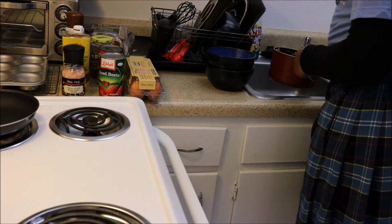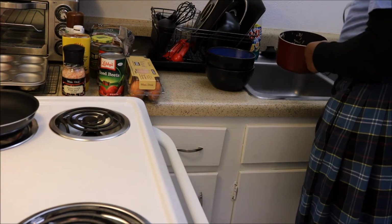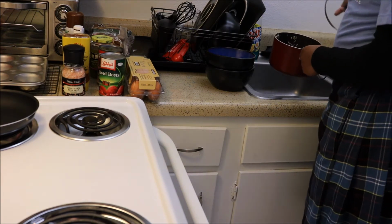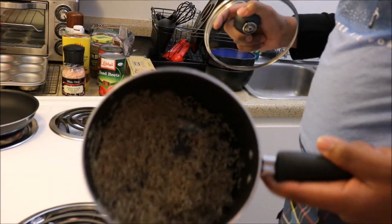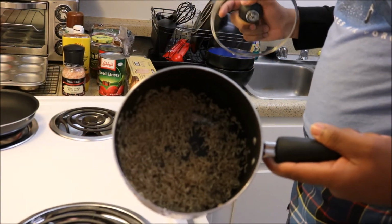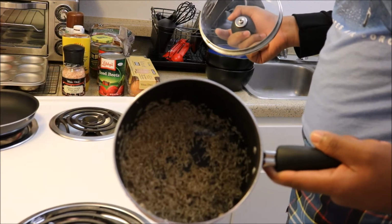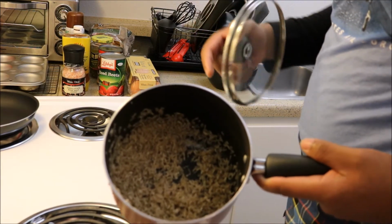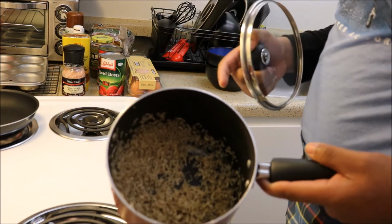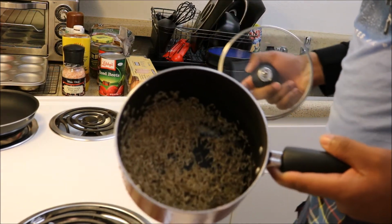Now that the rice is all rinsed out, the way I'm going to do this is not measure any cups. I'm just going to take this rice with all the water drained out, and fill it up to where it has enough water, like water going over the rice. It's better to have too much water than not enough. I'm going to treat it like spaghetti.